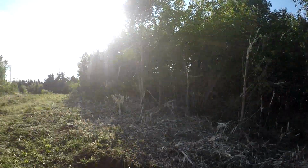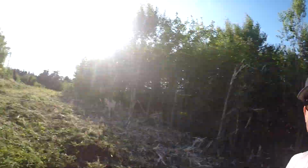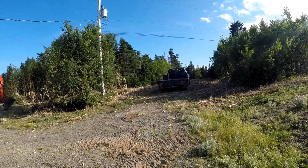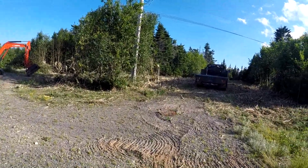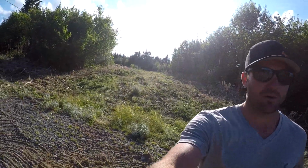But there's going to be a bit of handwork on this site to do afterwards, because there's cages around the guy lines here. In around there, the power line, there's some guy anchors coming off. I'm not going to risk doing anything there. It would take half an hour to clean that up with a chainsaw, so I'll stick with the chainsaw. But we got the power line done.